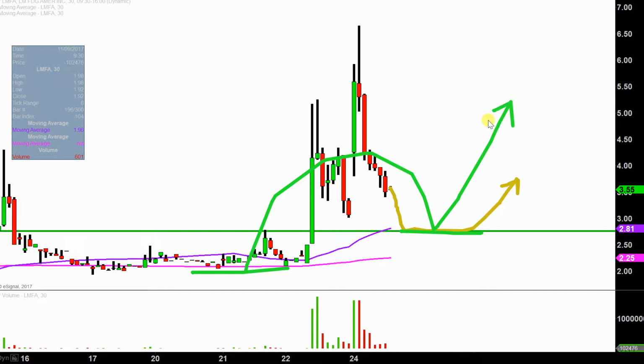And that's the name of the game. That's what you want to see. That's what a truly strong move is going to do. It's going to make progress forward.